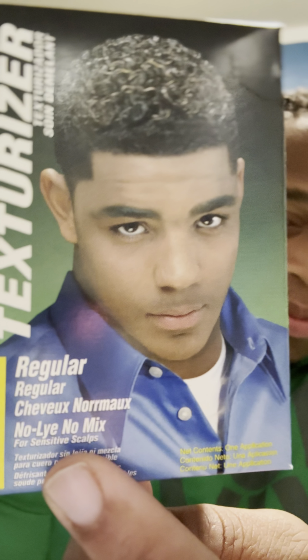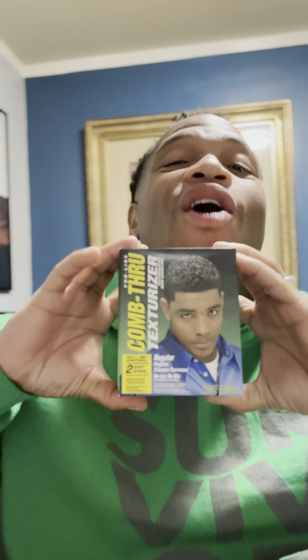It is the Pro-Line Comb-Thru Texturizer, with no lie, no mix, for sensitive scalps. This right here. Now, there's a lot of other brands out there. There's Dukes, there's S-Curl, there's all that other stuff. I highly suggest you leave that alone and you go grab this. Now, this brother, I don't even know who this brother is. If y'all know him, tag him because he's been on this box for at least 15, 20 years. I know that because I've been using this product for that long.